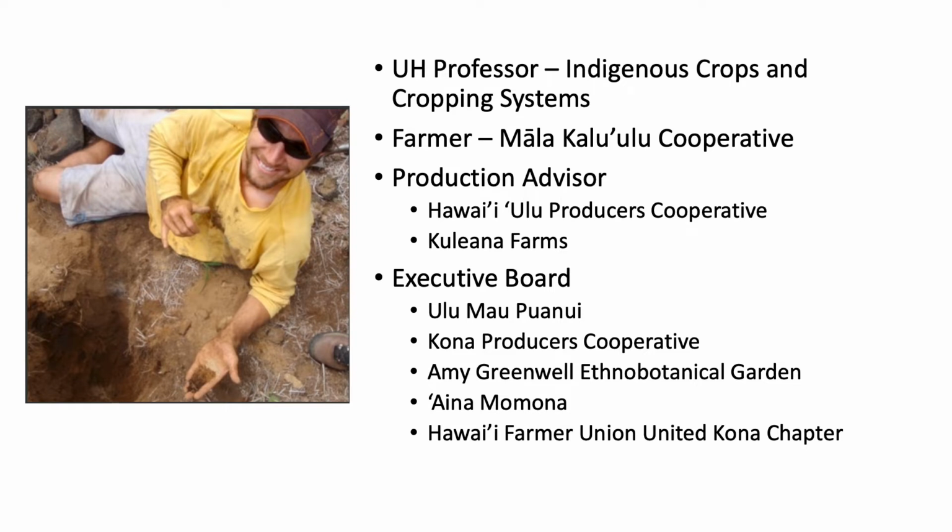And then I also work with a number of organizations focused on agriculture and traditional growing methods, including Ulumau Puanui in Kohala, Hawaii Island, where we have some experimental plots restoring the traditional sweet potato cultivation of the area. The Kona Producers Cooperative, which manages a state-owned facility focused on crop aggregation in Kona. The Amy Greenwell Ethnobotanical Garden, which focuses on preservation of crops and other endemic plants to Hawaii and helping distribute those and educate about those crops. Aina Momona, which is a land management based organization on Molokai, and also on the Farmers Union United Kona chapter board.